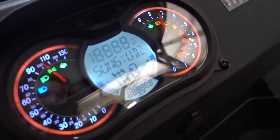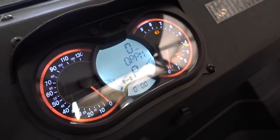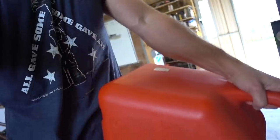Oh, fancy. How many miles we got on her? 0 hours. She's brand new. I need to put some gas in it. I have been needing a UTV like this for a while.